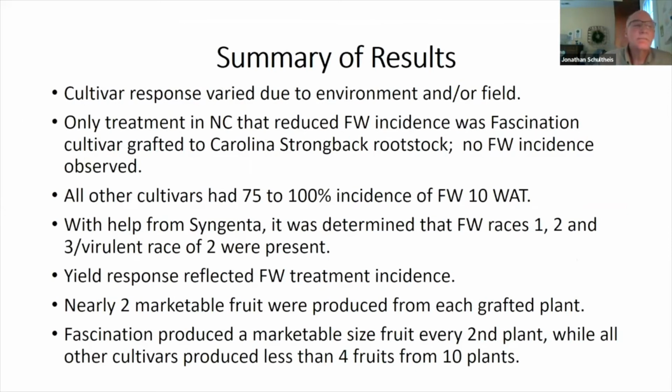So let me summarize this. The cultivar response did vary due to the field we were in, or the environment, basically what was present in that field, and also perhaps the growing conditions. The only treatment in North Carolina that even reduced Fusarium wilt incidence was the grafted Fascination on the Carolina Strongback rootstock, as no incidence of Fusarium wilt was observed. All the other cultivars were 75 to 80 to 100% incidence at 10 weeks after transplant. And we had some help from Syngenta to determine that races 1, 2, and 3, or the virulent race of 2, were present. The yield response reflected Fusarium wilt incidence again.